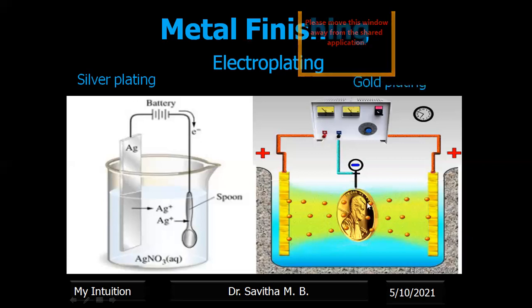Let us now take the example of gold plating. Let us assume that we need to coat this coin by gold plating. Here also the same thing: whatever article we have to coat, we take as the cathode terminal, and then we take gold as the anode. It undergoes oxidation. Gold liberates electrons, and gold ions are produced. Gold ions go near the cathode surface, that is the article surface, accept the electron and get deposited as gold.